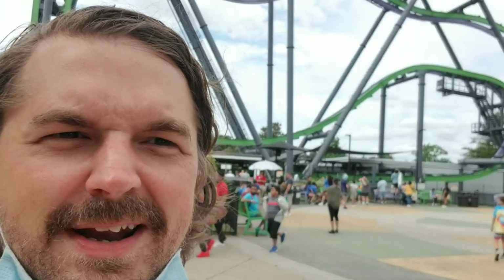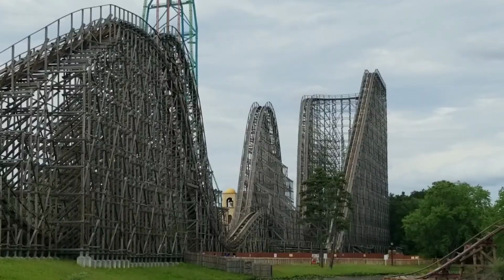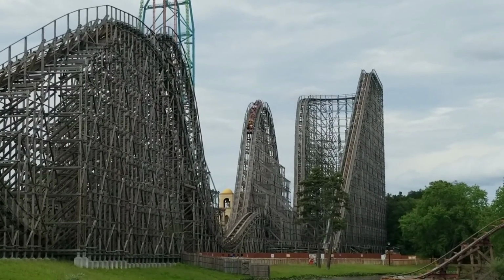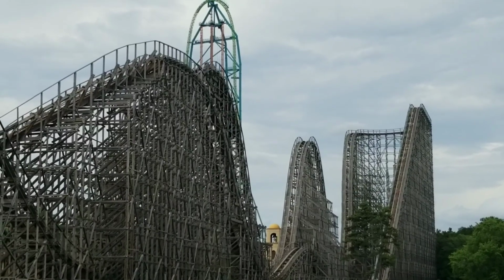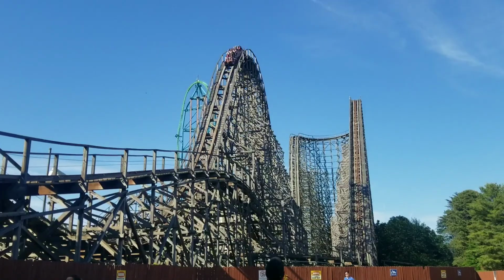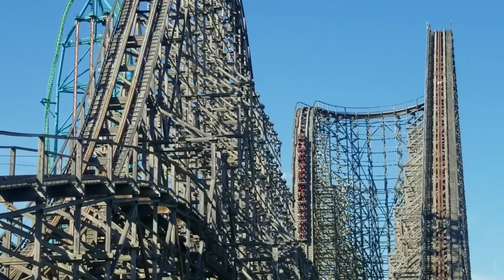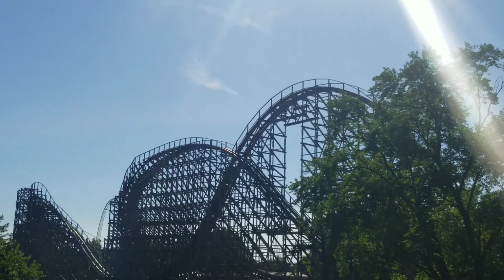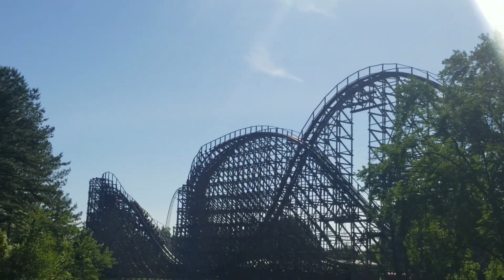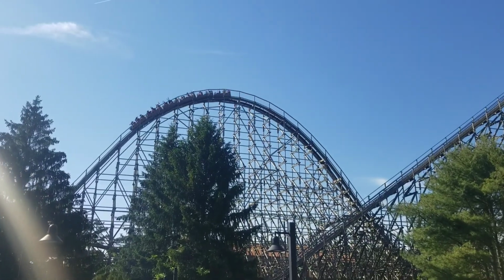A big note from me. If I'm getting this credit, it's going to be the end of the day. So El Toro is absolutely insane. It's my number 4 overall now. It's my favorite wooden coaster I've ever been on. We got 2 rides on it. That's kind of my biggest regret from this park trip to Great Adventure, was that I only got the 2 rides on El Toro. I got a second row ride and a back row ride.